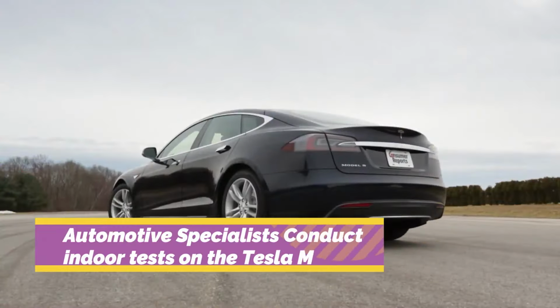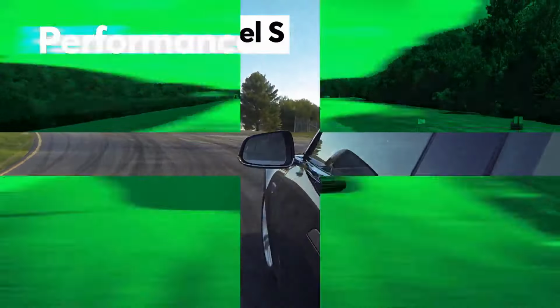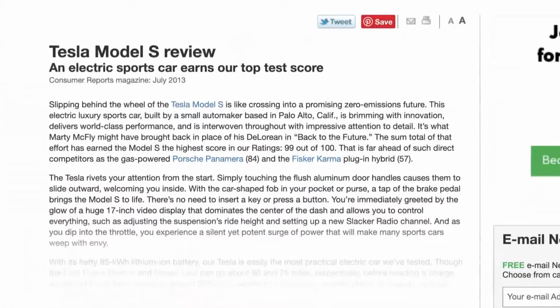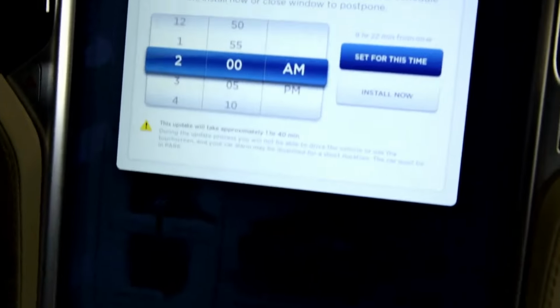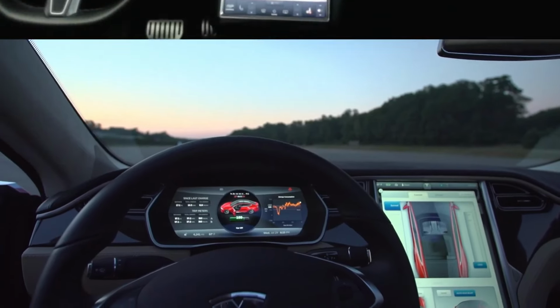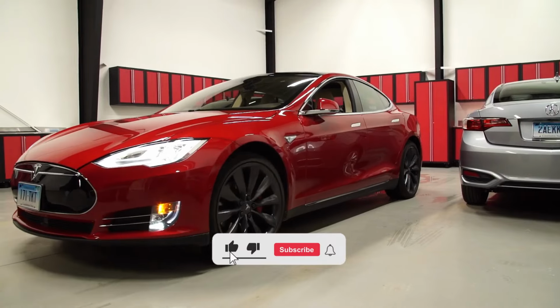Number 6. Automotive specialists conduct indoor tests on the Tesla Model S. It is common practice for experts to test drive luxury vehicles outside, where the absence of enclosed spaces prevents the accumulation of exhaust fumes. They test the boundaries of the vehicles to ensure that they operate as effectively as was designed for them. On the other hand, the Tesla Model S is capable of running securely on an indoor track.